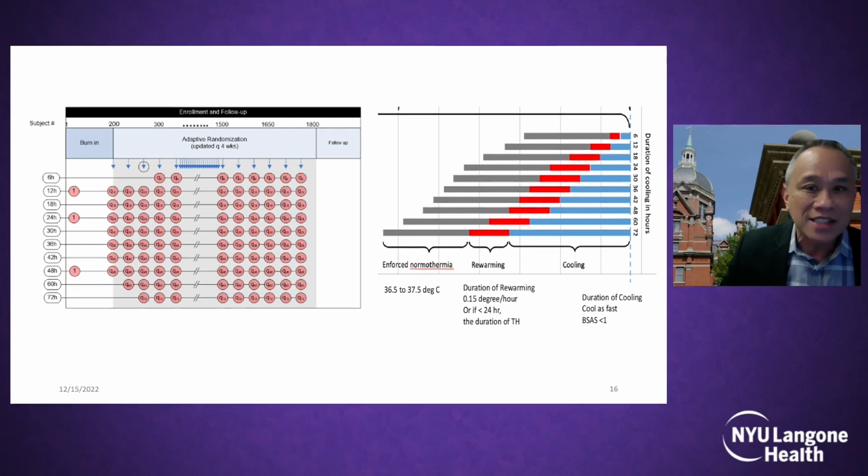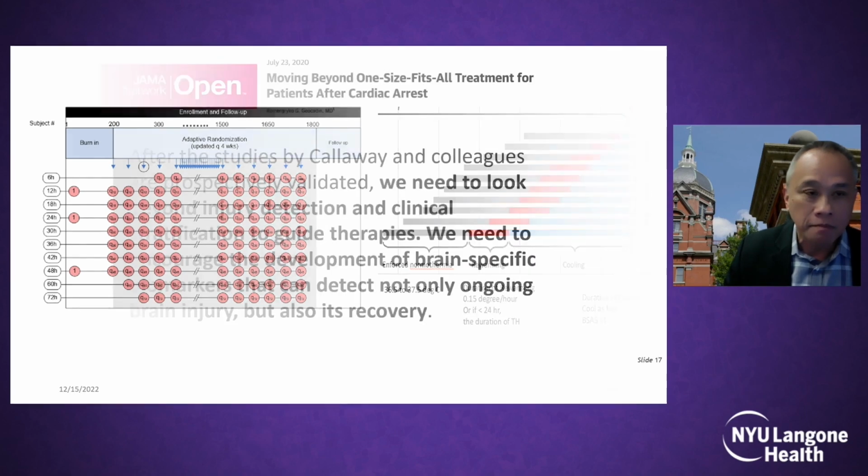And what is ICECAP? So the ICECAP study is really an adaptive trial design, looking at all of these durations of therapeutic hypothermia: 6, 12, 18, 24. And at any given point, there are 3 durations that the patients will get randomized to. And as the trial keeps going, it's an adaptive Bayesian statistics-based study where we open up more arms that are longer if the patients are responding to the intervention. So this is, again, trying to free ourselves of the one-size-fits-all paradigm.